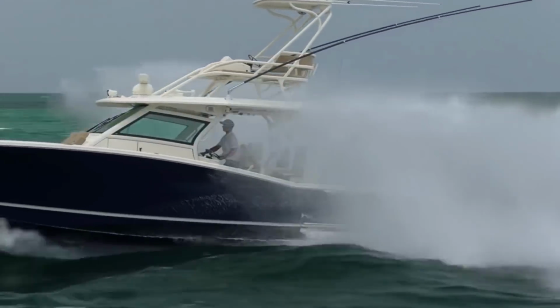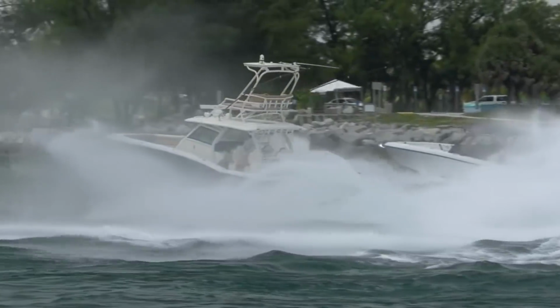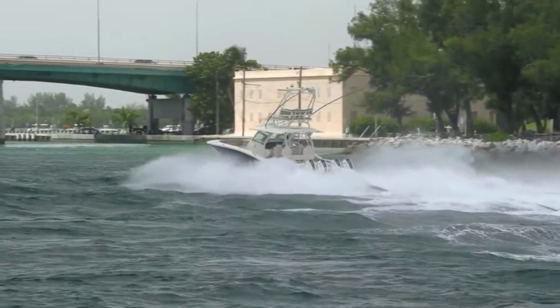So the boats make a little bit of a comeback here at the end, and that'll take us into our fifth and final round, tied at 2 apiece. Who will take the win this week? Will it be the boats, or will it be Haulover Inlet?